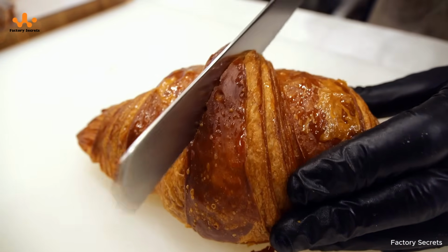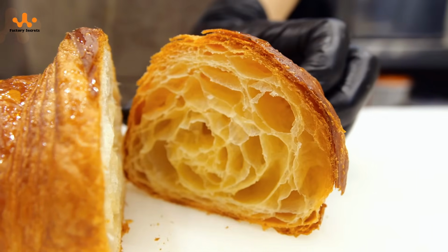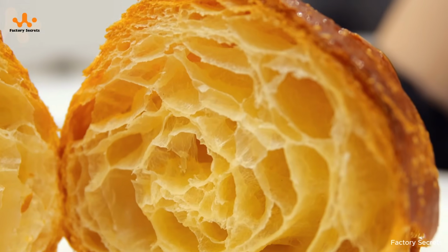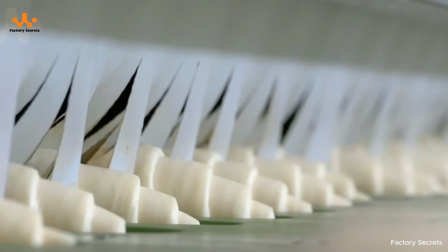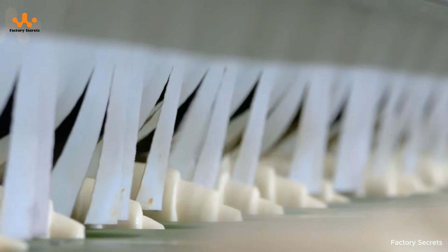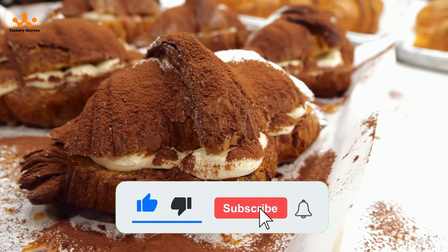But have you ever wondered how these crispy croissants, with their delicate layers that melt in your mouth and soft, fragrant butter, are made? To learn more, we had the opportunity to visit one of the largest croissant production factories in the world, where these famous pastries are made to absolute perfection.